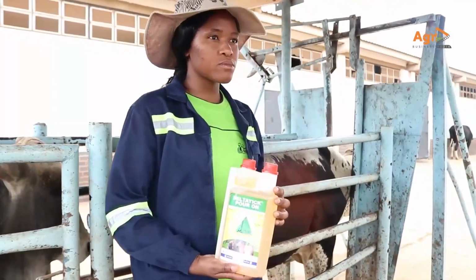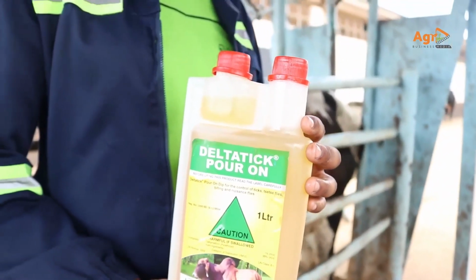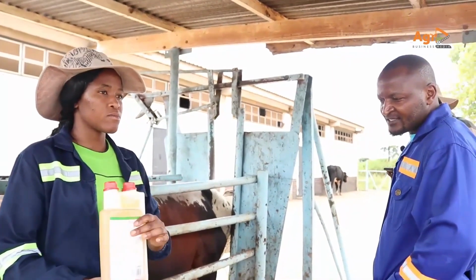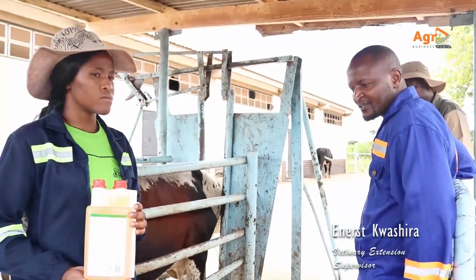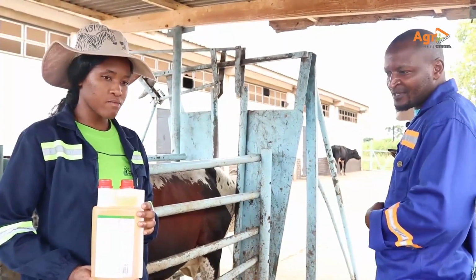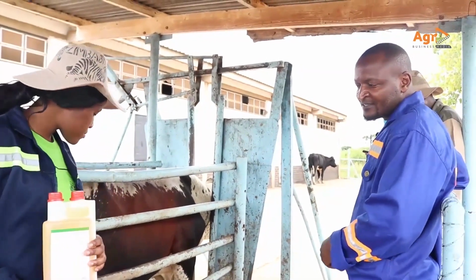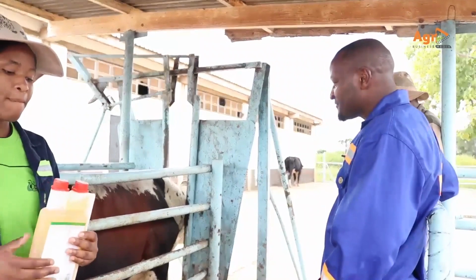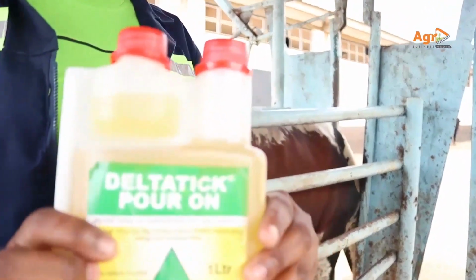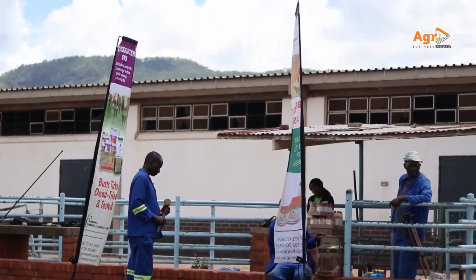Pour-on dipping is one of the key methods of dipping which we can use in our cattle. We first read the manufacturer's instructions before we apply each chemical, as this may vary from one manufacturer to the other. So we have to adhere to whatever the manufacturer said. For this product, that is the debilitating pour-on, we apply 1 ml for every 10 kg body weight.